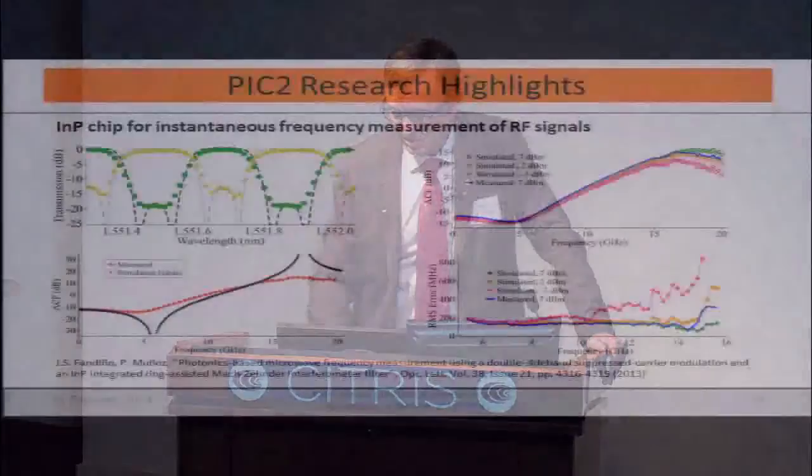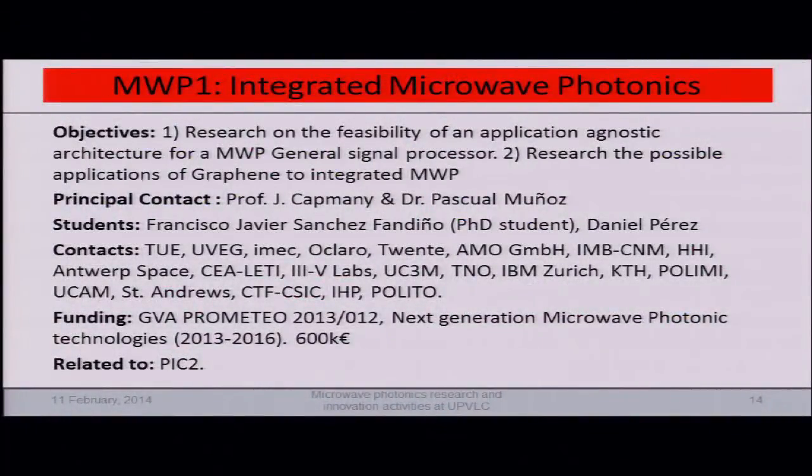And that led us to think about whether it would be possible to design a general purpose circuit which could include the minimum number of photonic and optoelectronic components and would be able to carry out most of the functions that are required in microwave photonics if those elements are adequately programmed. And this is the subject of one of our first research lines in integrated microwave photonics, which is to try to find out the architecture for an application agnostic architecture of a microwave photonic signal processor.